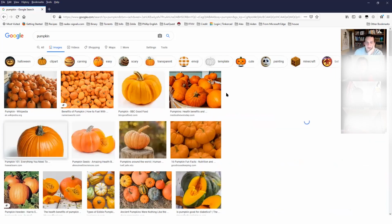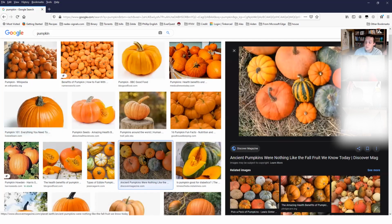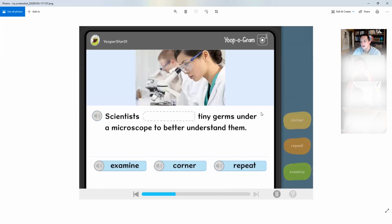So normally when we think of a pumpkin, this is what we're seeing, right? A pumpkin. So in this one, pumpkins come in all different sizes. Usually they have small pumpkins, they got big pumpkins, but this pumpkin is huge. And the people at the fair had never seen a pumpkin that size. So that is a very, very big pumpkin. It's a kind of fair where they try to grow the biggest pumpkin, see who can grow the biggest one. This one for that fair was the winner because it was the biggest pumpkin. Woohoo!